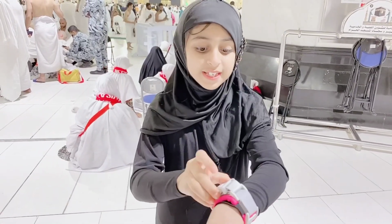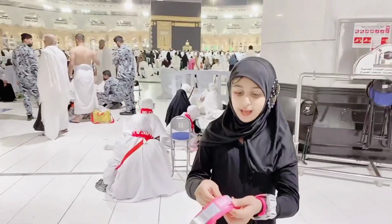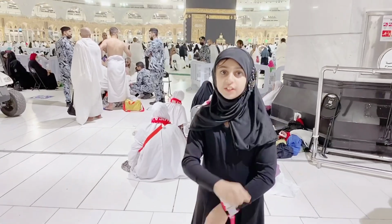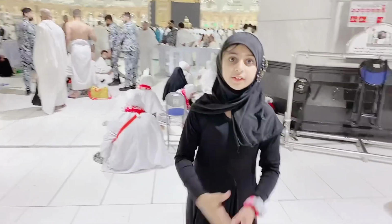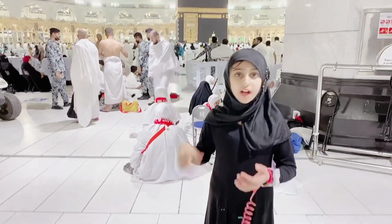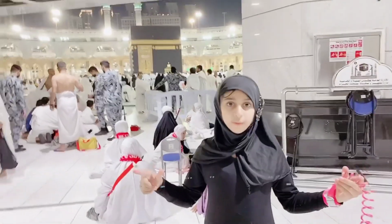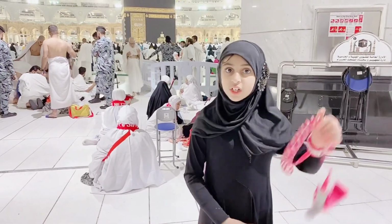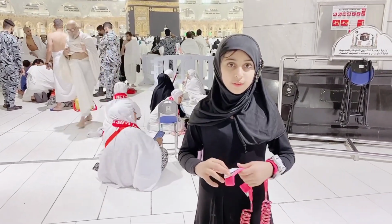So this is a child safety belt. It has a lock, and then the mom has a key. So this one will be for the mom, and this one will be for the child. Because the Kaaba area is very crowded from the side for Umrah, Hajj, or Tawaf, and for Safa and Marwa. So we need it so that you don't get lost. People get pushed while doing the Tawaf, Umrah, or Hajj, or Safa, or Marwa.